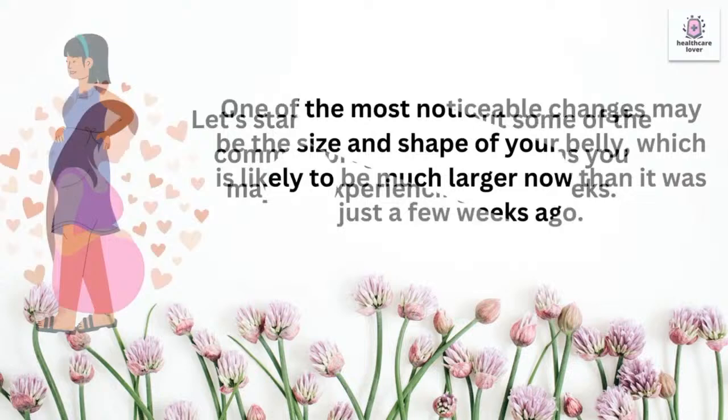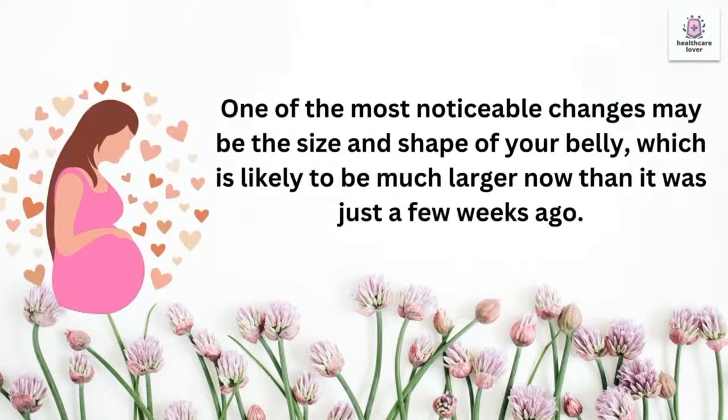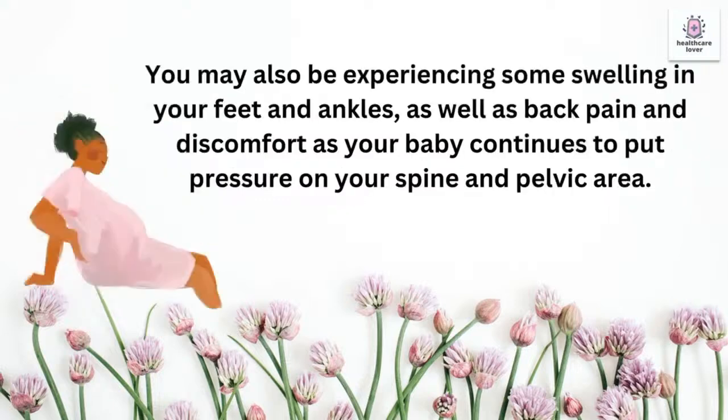One of the most noticeable changes may be the size and shape of your belly, which is likely to be much larger now than it was just a few weeks ago. You may also be experiencing some swelling in your feet and ankles, as well as back pain and discomfort as your baby continues to put pressure on your spine and pelvic area.